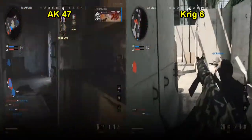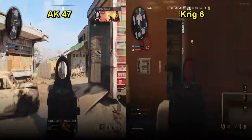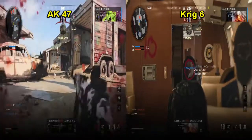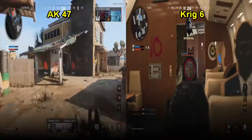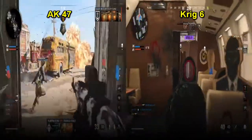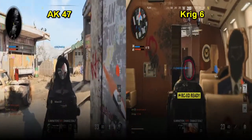So maybe when you're in game modes such as Hardpoint, the faster paced game mode, or some of the smaller maps such as Nuketown, you may want the AK. However, if you're on some of the bigger maps or you're a slower paced player, you may want the Krig. So me personally, if I'm forced to choose one of these guns, I'm choosing the Krig. I prefer it. I think it's a better gun and it suits my playstyle.